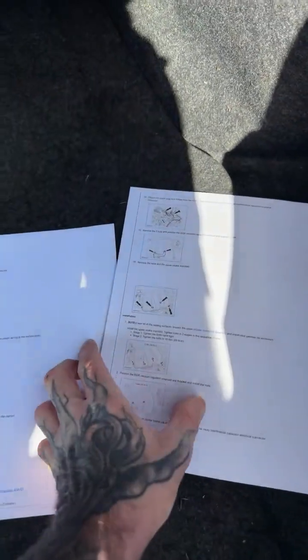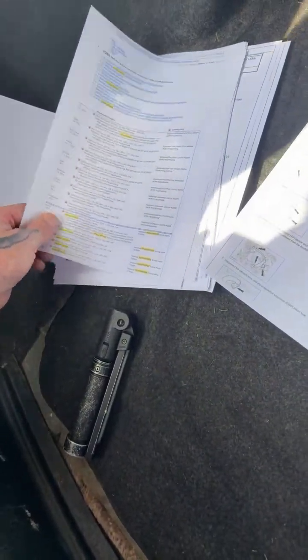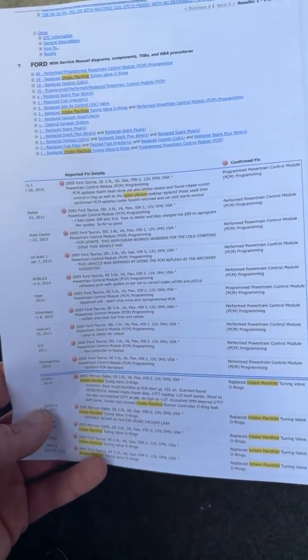See, I just don't think this is a major problem here. But you know, I have never personally done this. I've had another mechanic do it. I don't necessarily trust him a lot. He's kind of lazy, especially when it comes to my stuff. But hey, I might as well get it done and get it done right. Correct? Okay, it's a 2005 Ford Taurus.